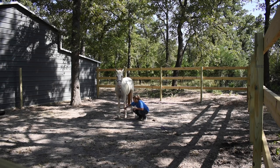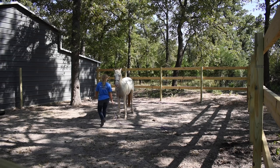Very splayed feet, so it'll be nice to get his feet handled and get a farrier on him soon.